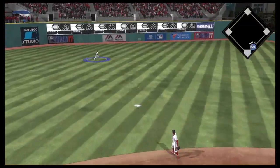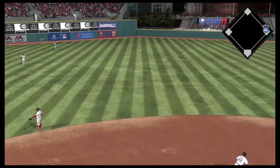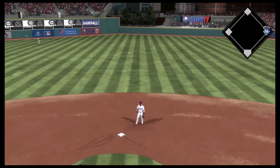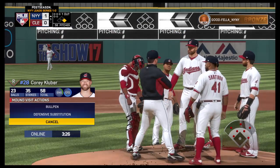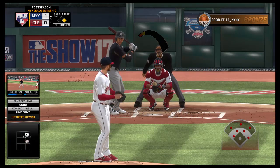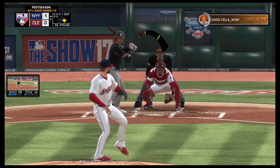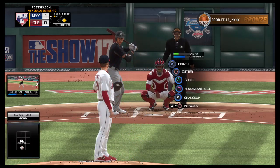Line toward the alley in left center. That gets down, and he's got himself a base hit. Here's the center fielder, Jacoby Ellsbury. He started out the evening 0 for 2 so far. Now the pitch home to Ellsbury. And a foul tip held onto here at strike 1.